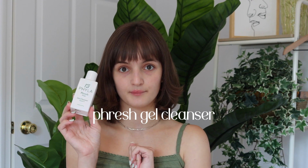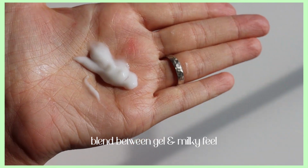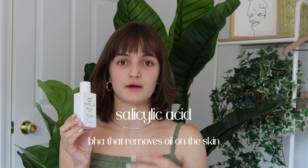So now onto my favorite part, we're going to get into my review of each of these products and what I thought personally. The first product we're going to talk about is the Phyla Fresh Gel Cleanser. This cleanser, I would say, is a mix between a gel feel but also has a milky consistency to it as well. When you pour this out onto your hand, it comes out with a nice white color, and this cleanser helps to remove excess oils on the skin without stripping the skin of its natural oils that help to keep the barrier functioning properly. One main ingredient that you will probably all know is salicylic acid, which is a BHA, a chemical exfoliant that helps to remove oil on the skin. Then it also has sorbitol in here, which is a good anti-inflammatory and calming ingredient.